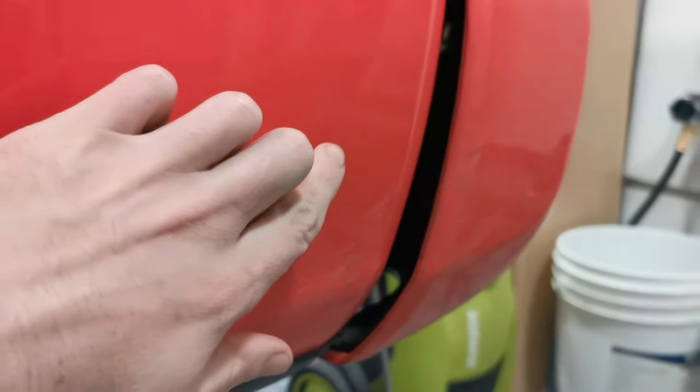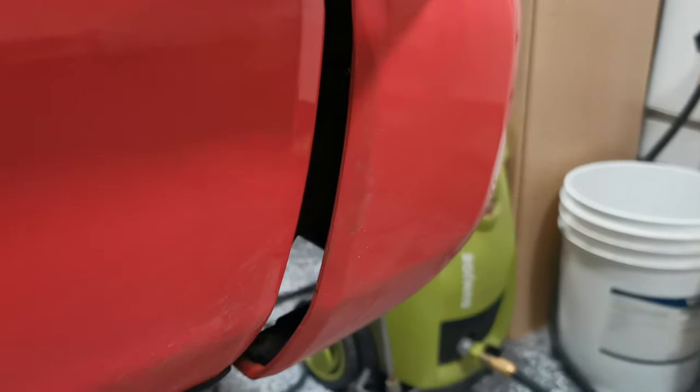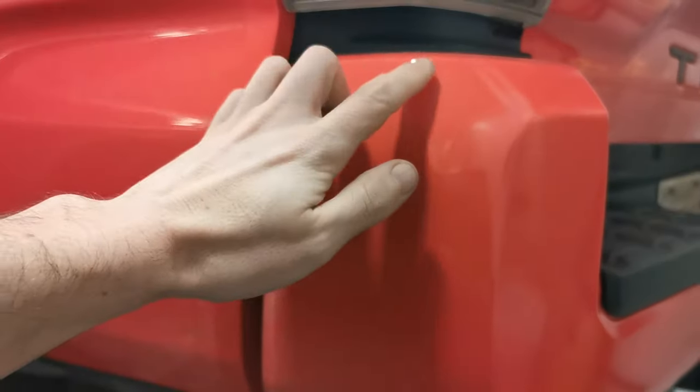And then PPF, it's a little strip right here that runs along. And then here as well. So a lot of the impact zones, the main spots.